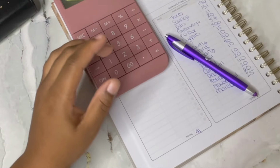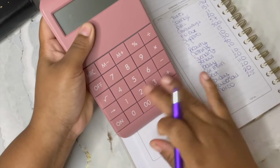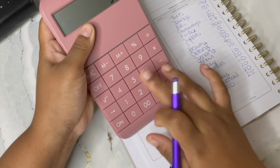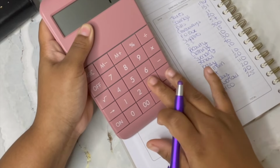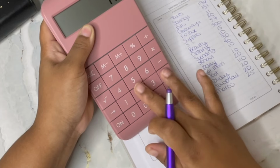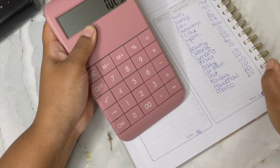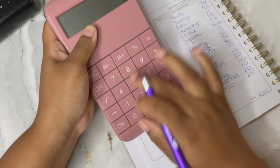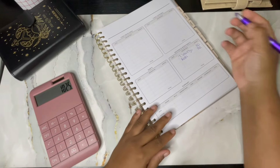Okay, so let's add these up really quickly because I know that I messed up my math. I don't know why I do this to myself every single time. And let's see where we are as far as the numbers currently. 20, 20, and 25. I'm going to do that one more time. Okay, that was correct. I just wanted to make sure. I didn't want to put you guys through that again.